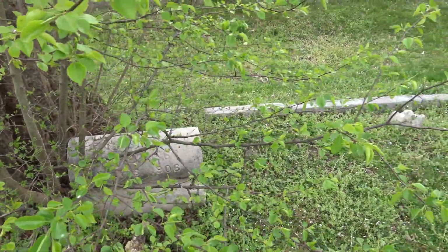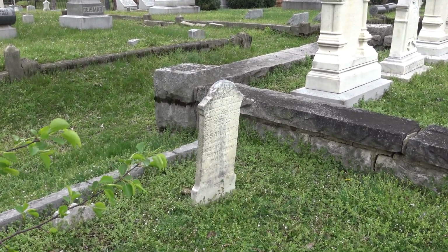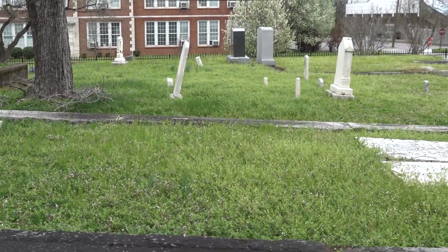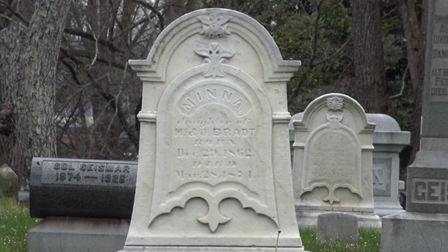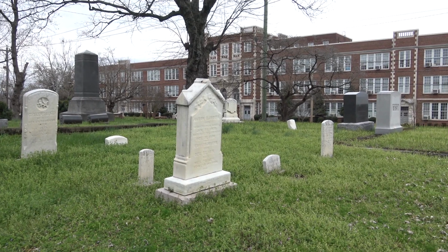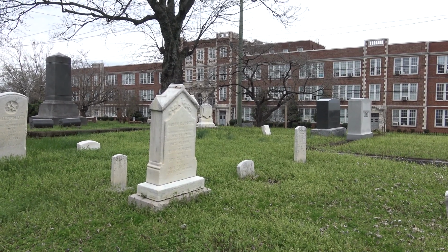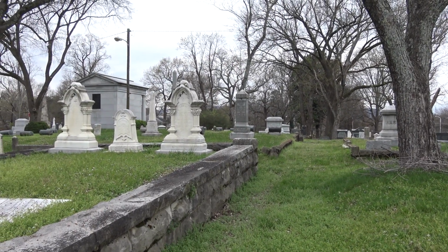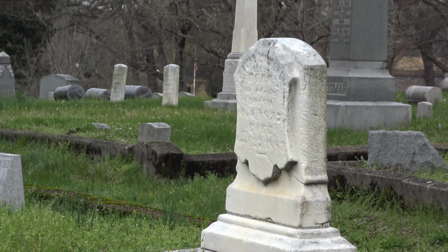And then some families have faded into history. There's a very old one. You can hardly even read it. Been out here so long. That has very worn down. Just look at that. 1871, 1873. I believe that one says 1882. You can tell that they've been out here a long time. The weather has really just eroded them away.